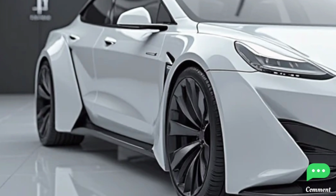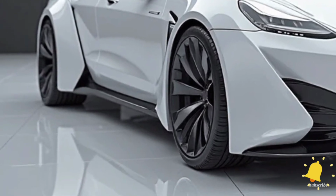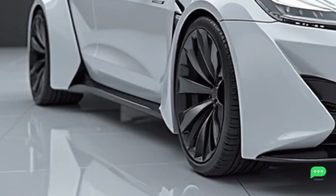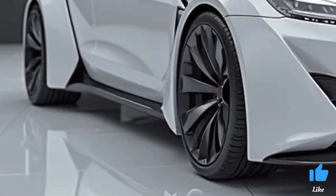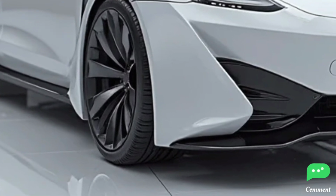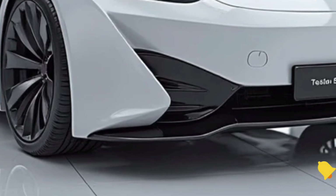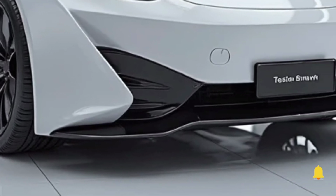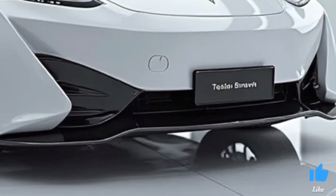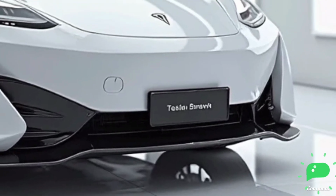At the rear, the 2025 Tesla BMW continues to impress with a clean yet assertive look. A full-width LED light bar connects the sleek taillights, creating a striking visual signature. The subtle integrated spoiler enhances downforce without compromising elegance. Unlike traditional BMWs, this model lacks visible exhaust pipes, reinforcing its fully electric nature. The diffuser-like element at the bottom adds a sporty touch, ensuring that it remains true to BMW's performance DNA.